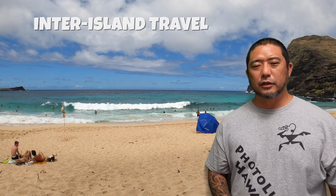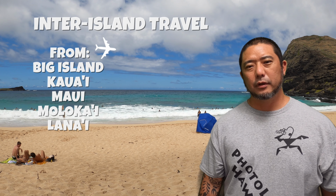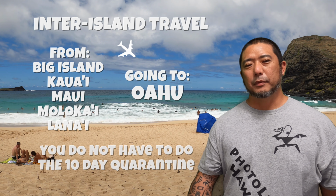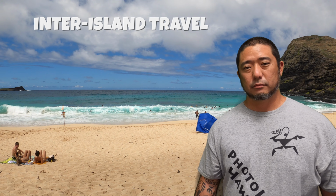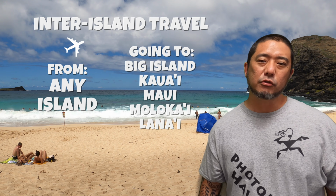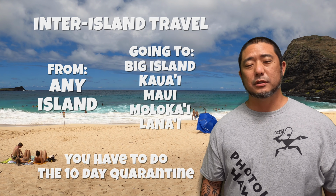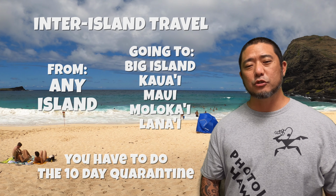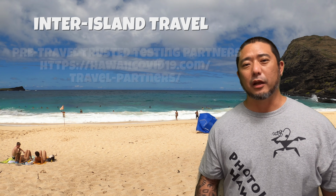If traveling inter-island to the Big Island, Kauai, Maui, Molokai, or Lanai, and coming to Oahu, you do not have to do a quarantine. But if you are traveling inter-island to any island except for Oahu, you must do the 10-day mandatory quarantine unless you take the pre-travel test 72 hours before your flight to whatever island you're going to.